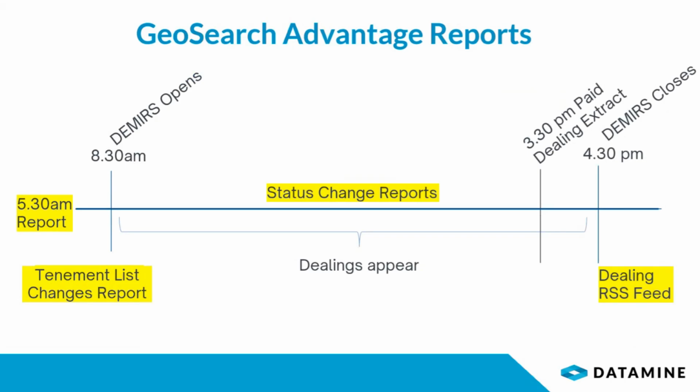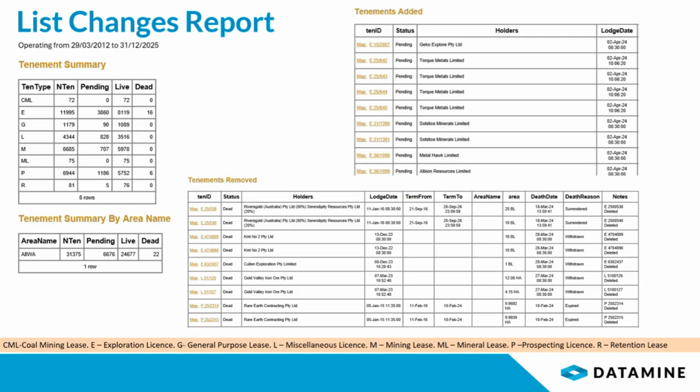So the GeoSearch Advantage report has, as well as the 5:30 report, a dealings report over here at 4:30, and the status change report that appears. This is the list changes report that shows you how many tenements were within your polygon, what's dead and what's live. The polygon we're running at the moment covers all of WA, so there's quite a bit of data in here that you wouldn't normally see. If you had a more discrete area, it'd be quite good.